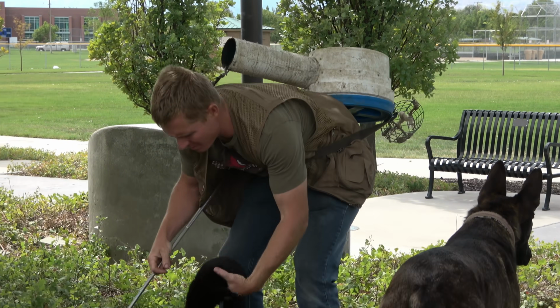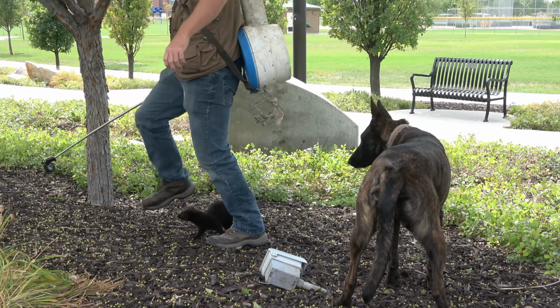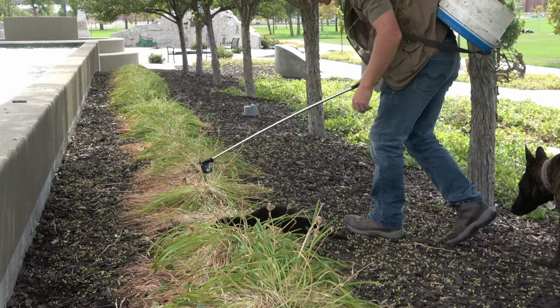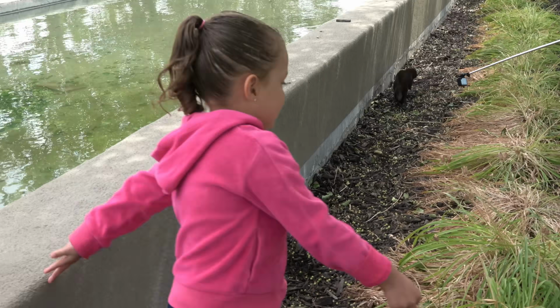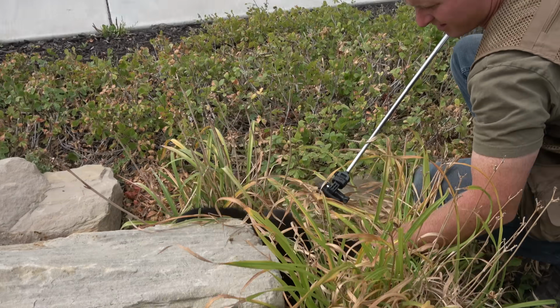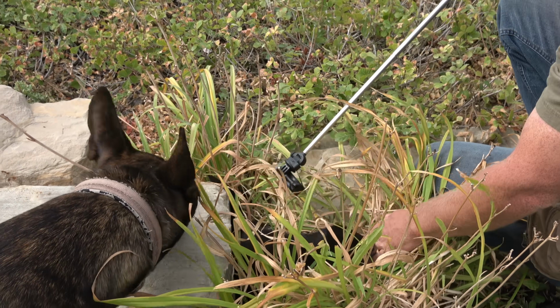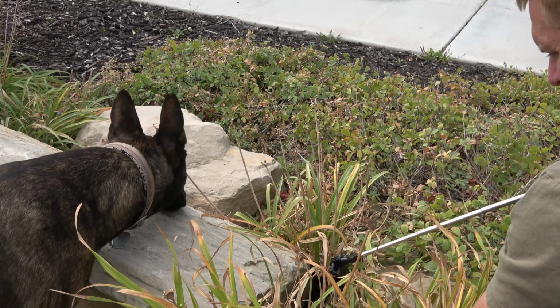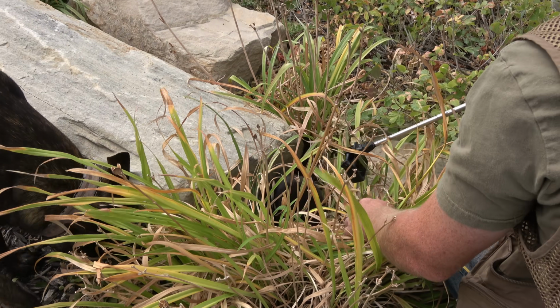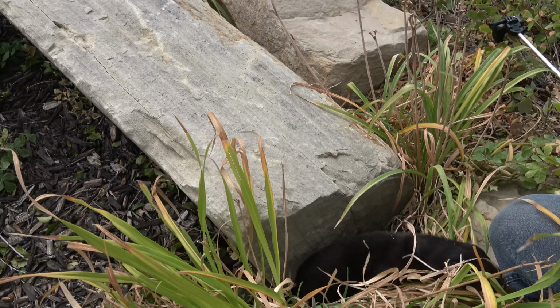Let's go find a rat or a mouse or something. Come on, let's go look. It's a mouse but not rat. Come check it out. There's a hole right here under that rock. Boon, you're right in the way, dude. Either go down it or move. That's rat size. That's definitely not mouse size.